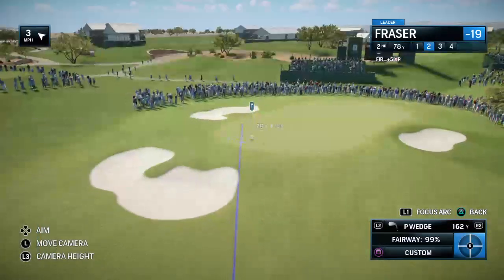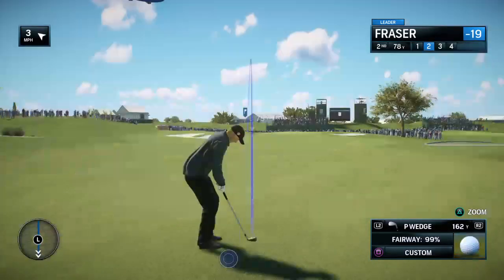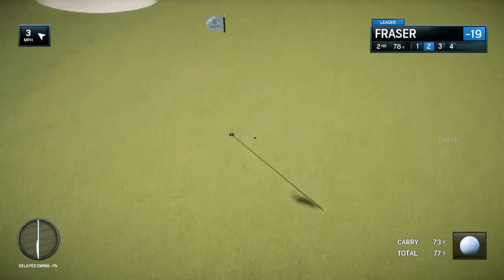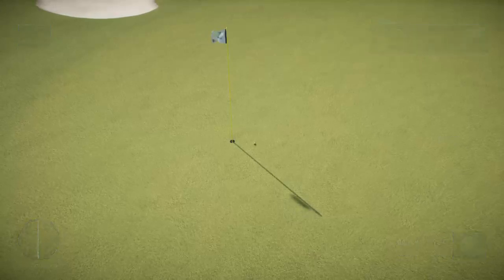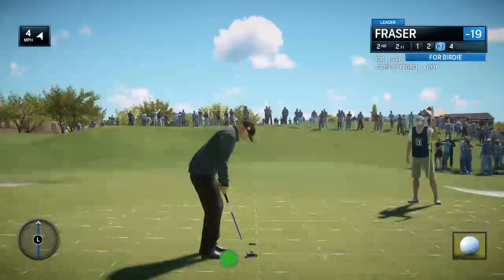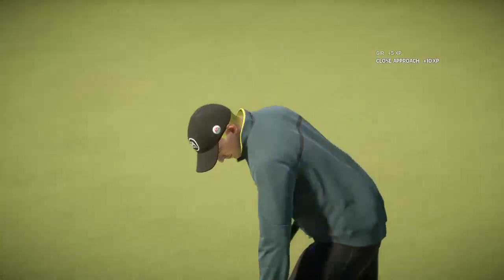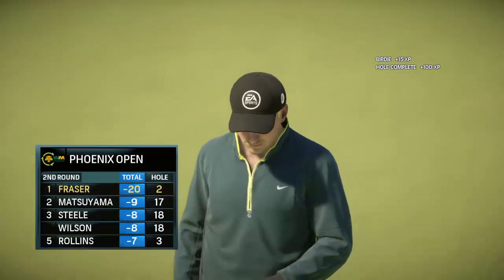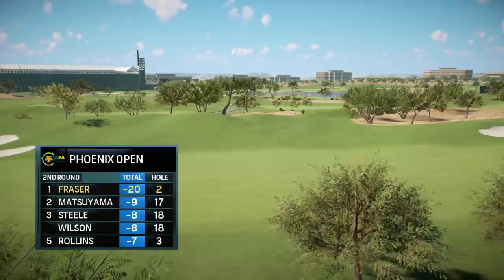Second shot, good look at the green. Well, that is an exceptional shot on the green and in position for a birdie. Yeah, it's a formality now. Well, how about this start? Birdie, birdie to open the round.